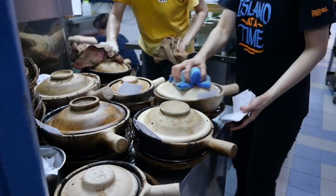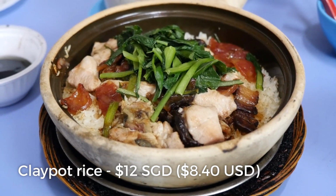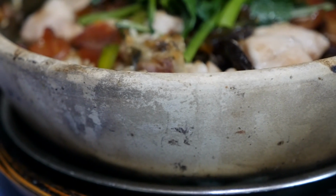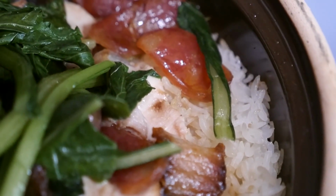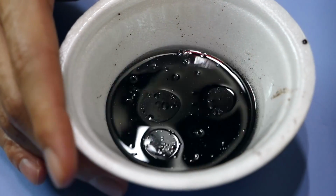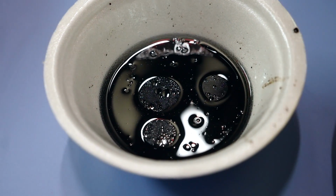The wait is finally over. That took exactly 1.5 hours. The giant clay pot, the bed of rice on the bottom, topped with lots of chicken, pieces of pork belly, Chinese sausage, some kind of vegetable, and the aroma coming off of it. You can smell especially that Chinese sausage. It's just absolutely beautiful. And it's also served with this sauce, which I think you're supposed to put over the top of all that rice and everything, but I'm not sure what it is.